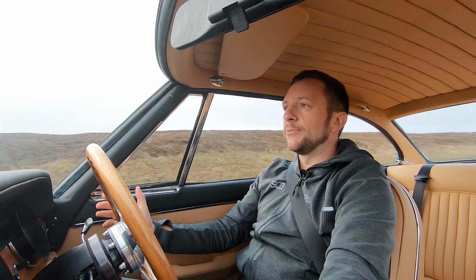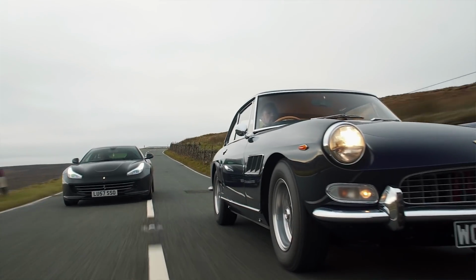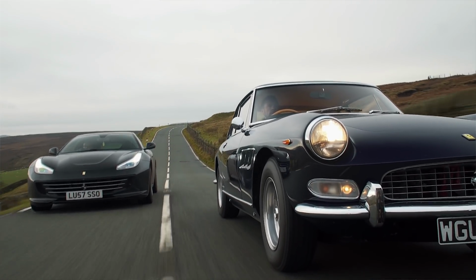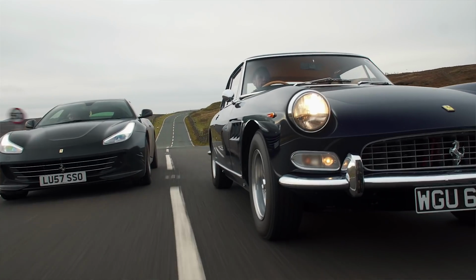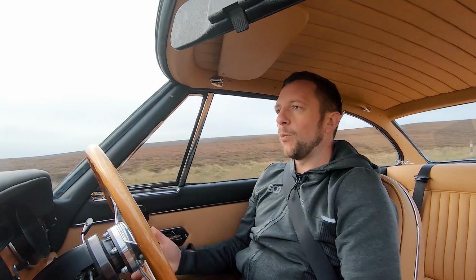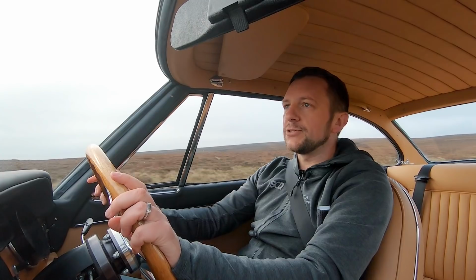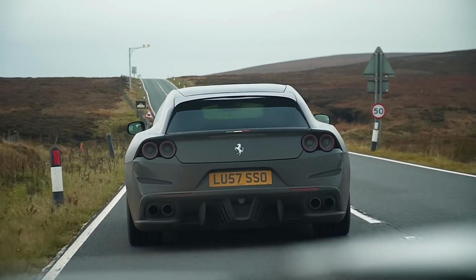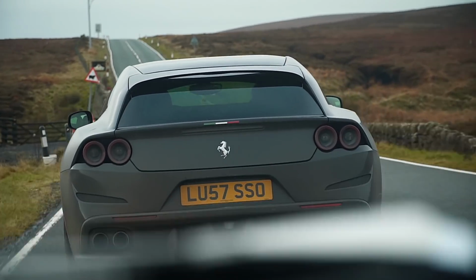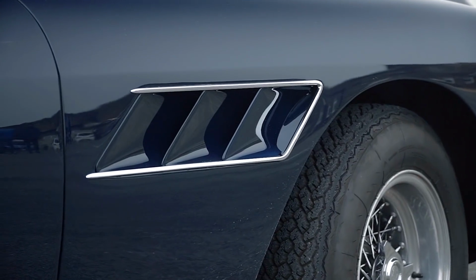But just like the modern counterpart, the Lusso, you could use this on a really nice long trip. It's comfortable, it's got a decent sized boot. So for the money you start wondering, what would you actually go for? I mean, the Lusso makes so much sense, and you know that you can definitely trust it. It's a brand new car, and Ferrari really do know how to build their cars properly these days. So, this or the Lusso?